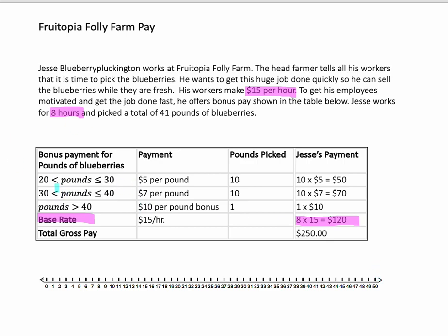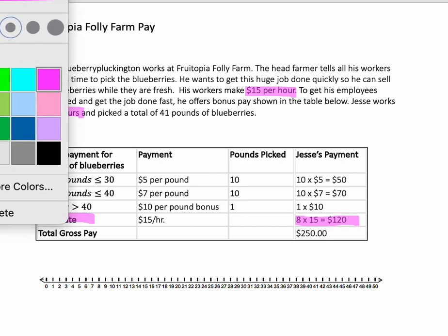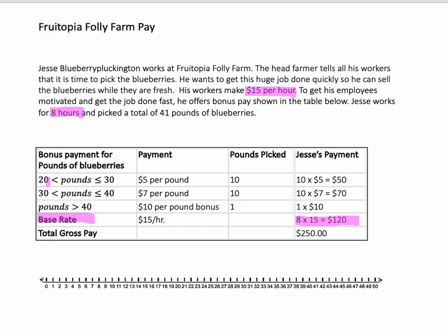So this first tier says, if Jesse picks over 20 pounds but less than or equal to 30 pounds, anything in this level, he gets paid $5 per pound. So the farmer isn't paying him bonus for the first 20 pounds. He's expecting them to pick 20 pounds no matter what. So I'm going up to 20 pounds right here. So this is no bonus for this. He just expects everybody to pick 20 pounds.